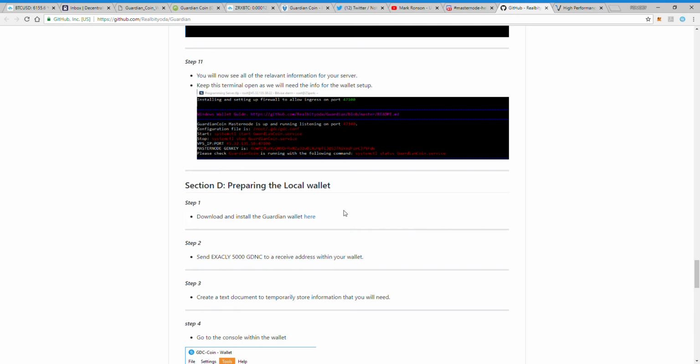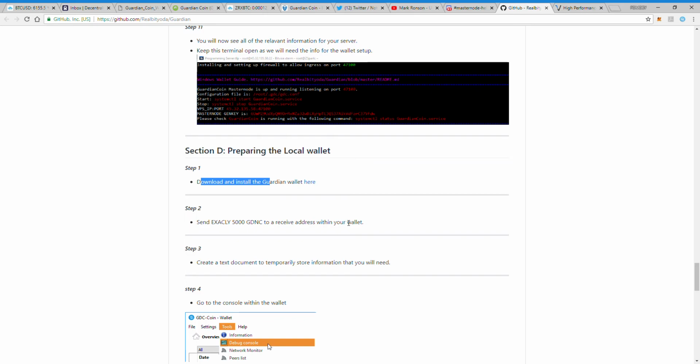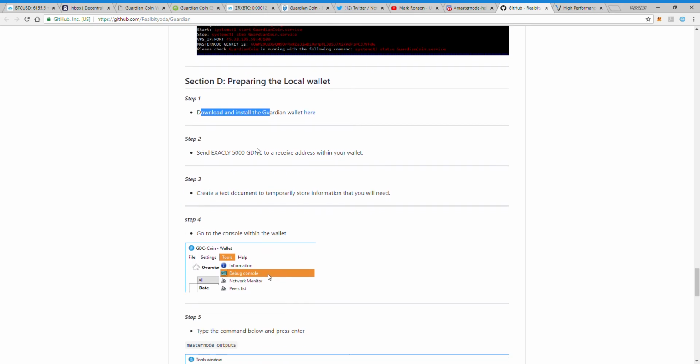And then if you don't already have your wallet downloaded and installed, you can click this hyperlink here to do that. And then see, it says send exactly 5,000 GDNC to a receive address within your wallet. So if you already have 5,000 in your wallet, before you do this, create another receive address and then send that 5,000 coins exactly to that secondary receive address.